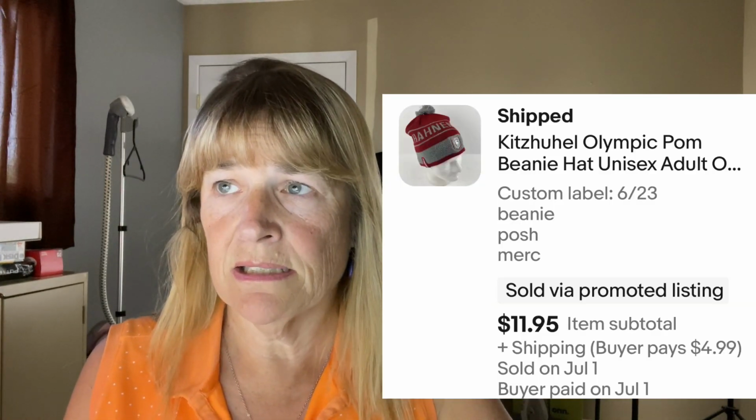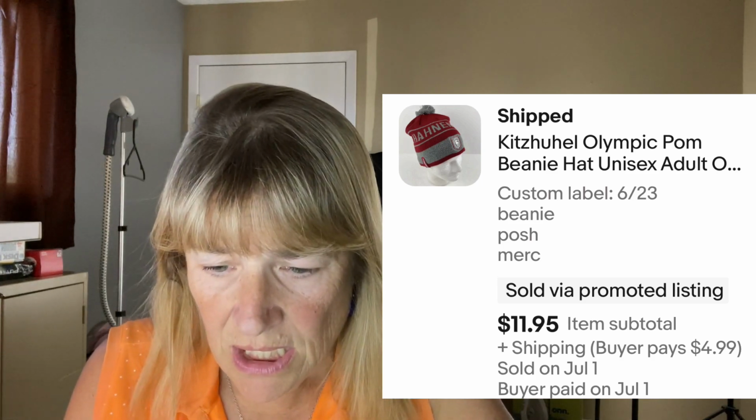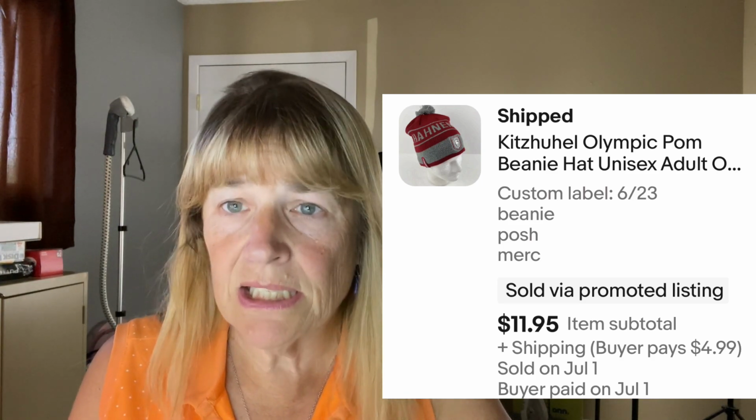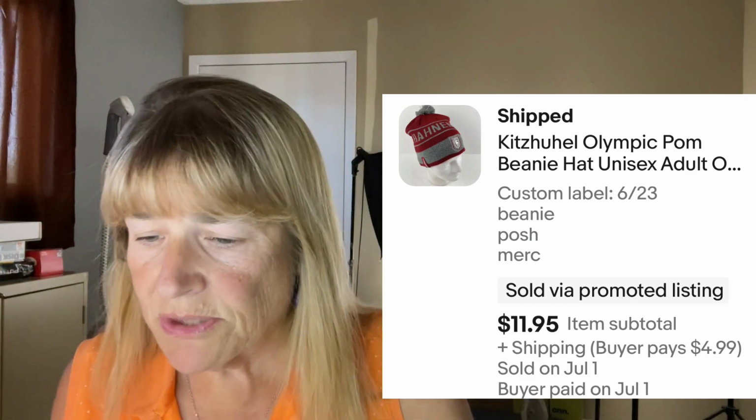Next up, I had listed this month. Time flies, but I think I got this within the last 2 weekends of garage selling. There was a lady who did, it's a beanie, but it is an Olympic beanie. It has the Olympic logo on it. It's got a ski logo on the front. We sold that for $11.95.